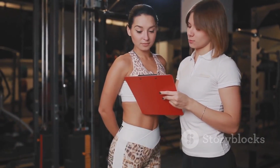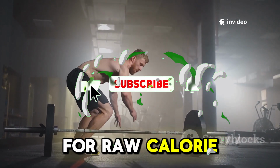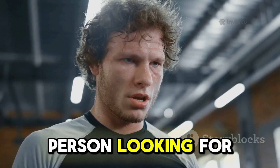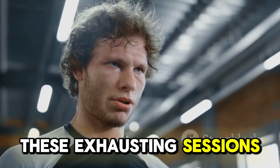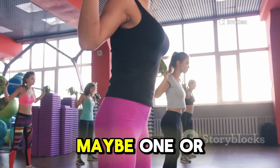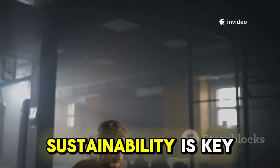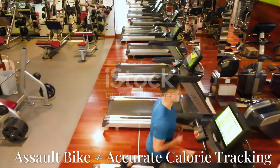It's a tool, a powerful one, but it's not something you can or should build your entire fat loss strategy around. So while sprints, burpees, and mountain climbers sit at the top of the throne for raw calorie burn, we have to be realistic. For the average person looking for sustainable, long-term fat loss, relying solely on these exhausting sessions is a mistake. They are a fantastic supplement to a balanced routine, maybe 1 or 2 sessions a week, but they're too demanding to be the foundation. Sustainability is key, and for most people, HIIT just isn't sustainable in the long run.